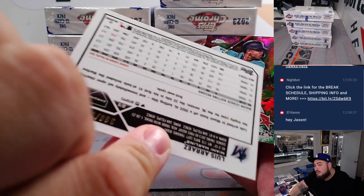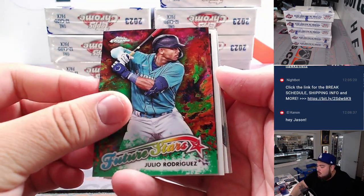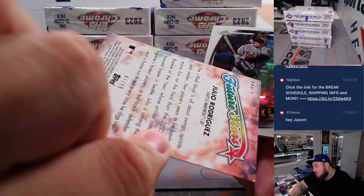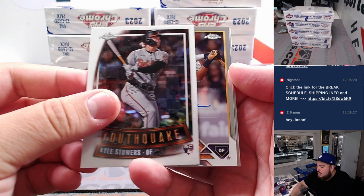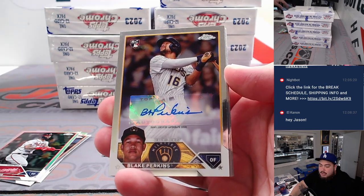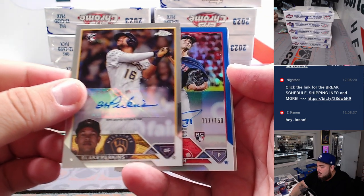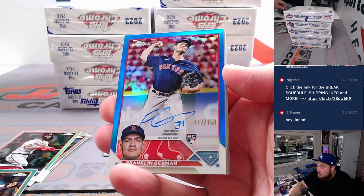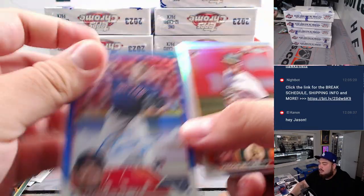That is number to 399. Julio, to 99. We got Kyle Starr's Youthquake. And first autograph, Blake Perkins for the Brewers, going to Kev. And a Franklin German to 150 is the second auto.